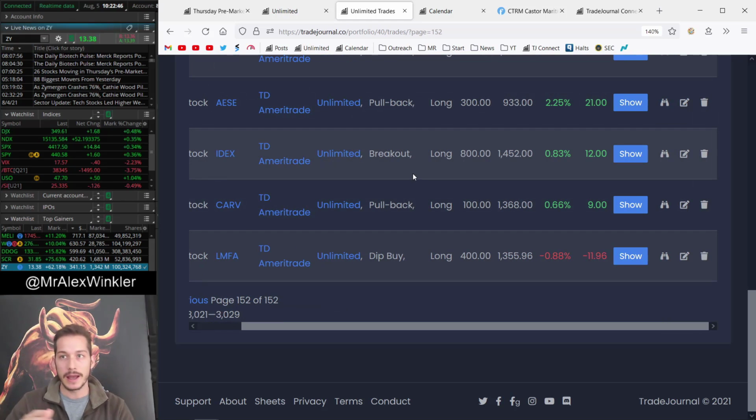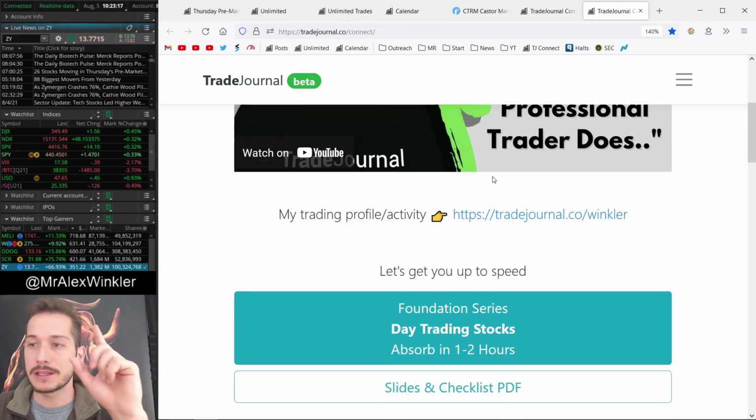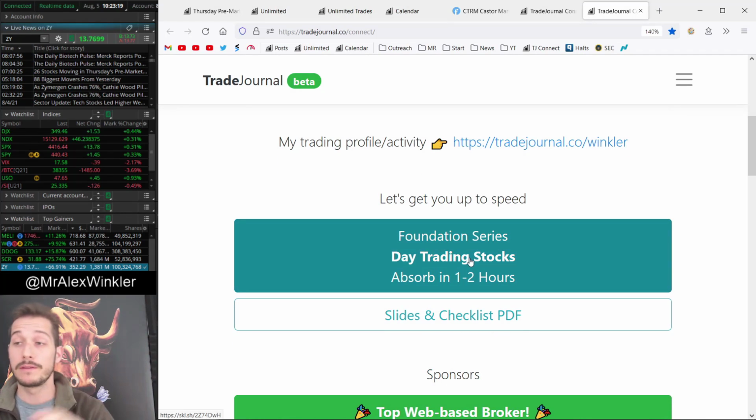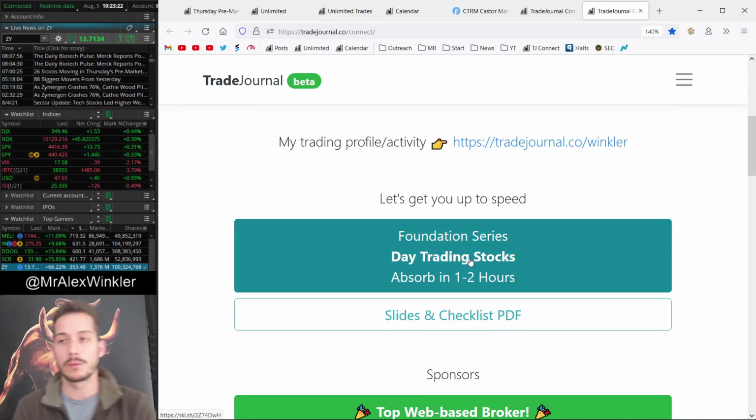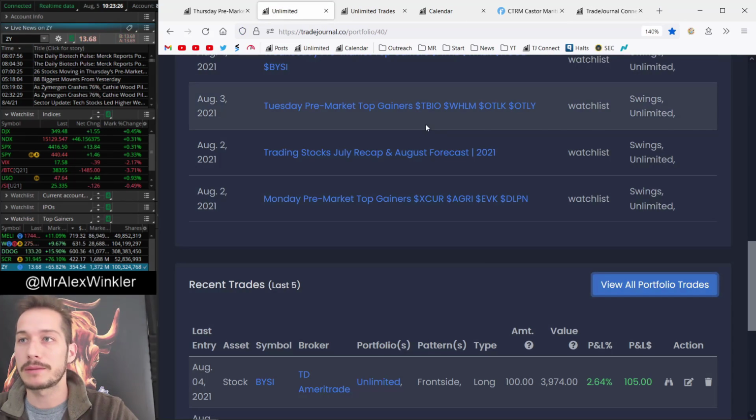So basically, first time full year day trading small caps. This is what you could expect if you trade similar to what I'm doing, which is basically momentum trading. Clear support, clear resistance, breakouts, pre-market gappers, really simple stuff. It's everything that we talk about right here in the foundation series, which you can absorb in 1 to 2 hours, totally free. So that's basically what I'm going to be talking about here.